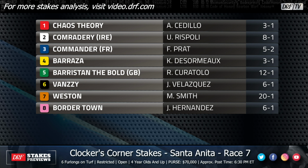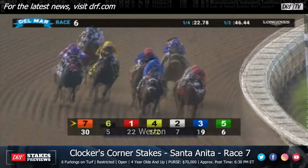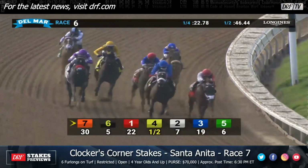At least I consider him the most interesting because he was a top class 2-year-old back in 2020, and his name is Weston. He hasn't started in nearly a year, and his only start on grass was not good. But Weston, as a 2-year-old, was pretty good. When you win a graded stakes race in summer at Del Mar, you have a hint of class, and that's exactly what Weston did. Back in August 2020 at Del Mar, this is Weston in the Grade 2 Best Pal Stakes, making his second career start following an impressive debut.